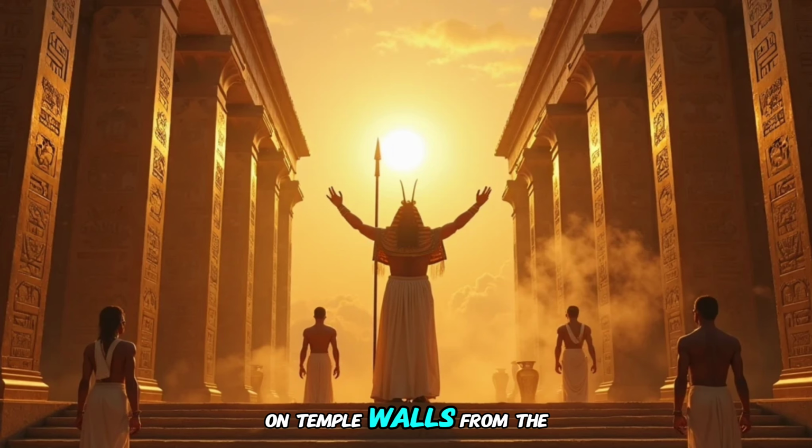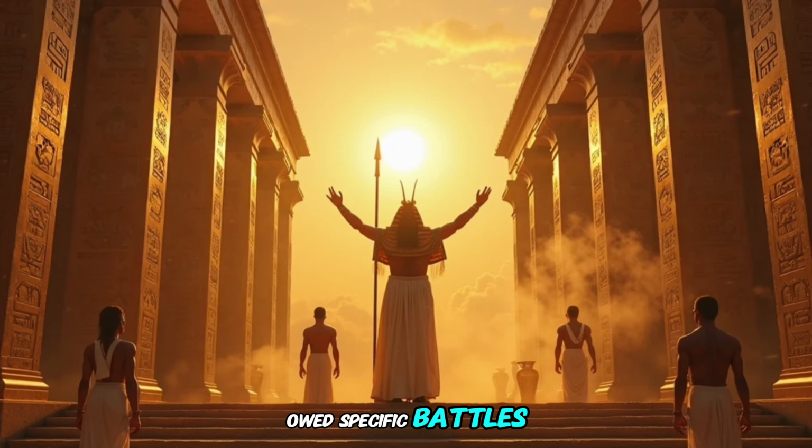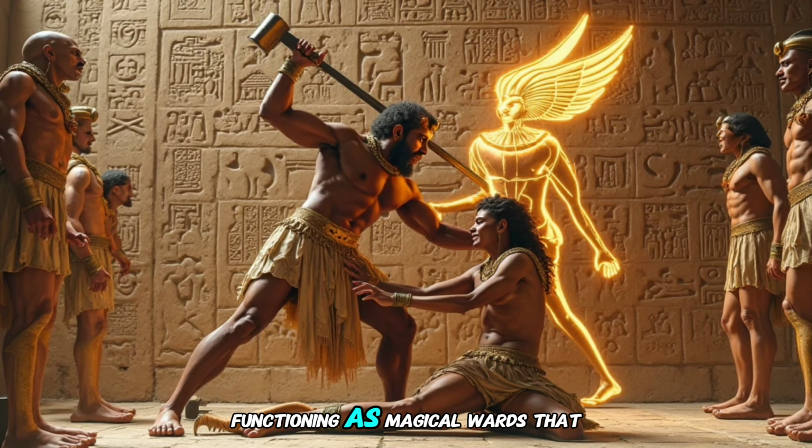On temple walls from the Delta to Nubia, a recurring artistic motif emerged with striking regularity, the king striking down enemies with force. Interestingly, many of these smiting scenes were produced during times of peace, not war. These depictions weren't historical records of specific battles, they were protective spells carved in stone. They symbolized the king's eternal triumph over chaos and disorder, functioning as magical wards that safeguarded cosmic stability.